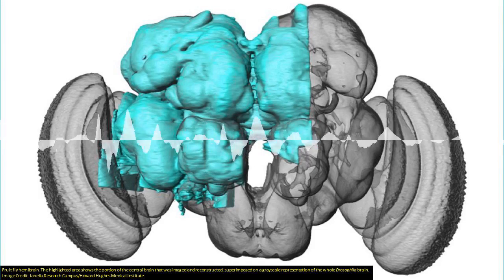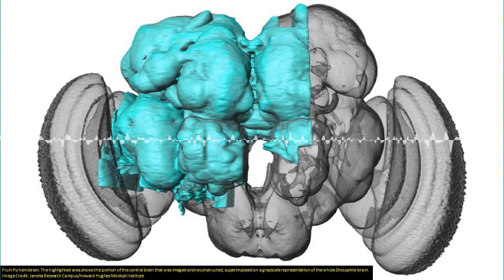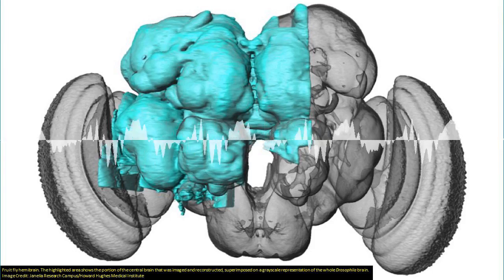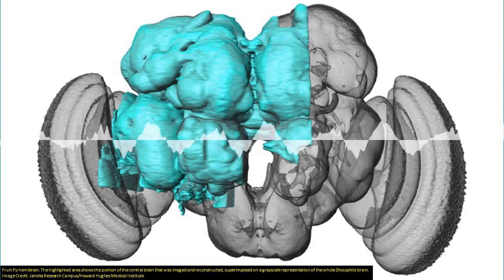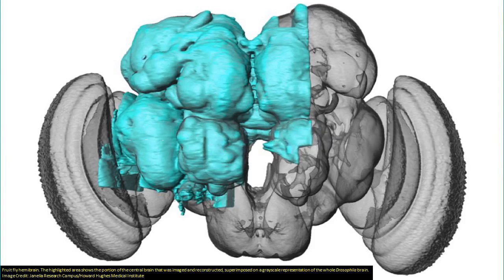So then they were using this incredible imaging equipment to image each slice and then feeding all of these slices, millions and millions of these slices, into a system which the AI could access and would process.